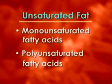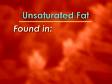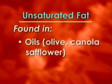Those are the ones that our body really needs to function naturally. Unsaturated fat is typically liquid at room temperature, so your oils, olive oil, canola oil, safflower oil. The only exceptions to this rule would be palm and coconut oil, and those two are saturated fats.